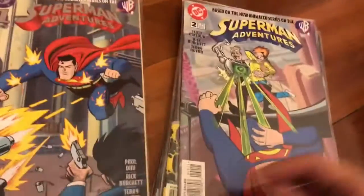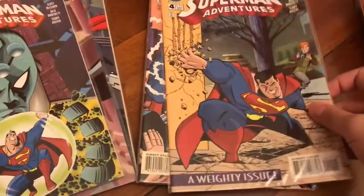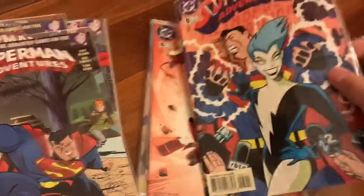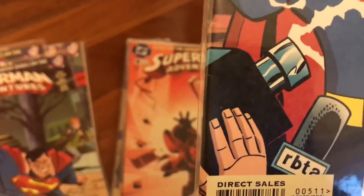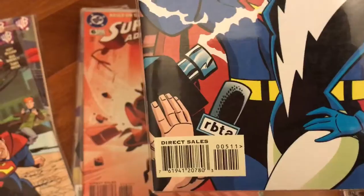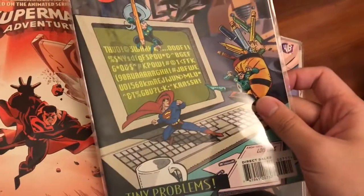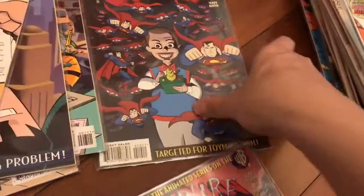So issue 1, 2, this has Metallo, 3, Brainiac, 4, issue 5, first appearance of Livewire. And man, this book, the condition is not terrible for a book that has not been bagged, that has not been boarded at all. It is not in bad condition at all. I'm just really happy that I somehow got this book off him as well. And we also got the rest, 6, 7, 8, 9, and 10. So that's Toy Man.